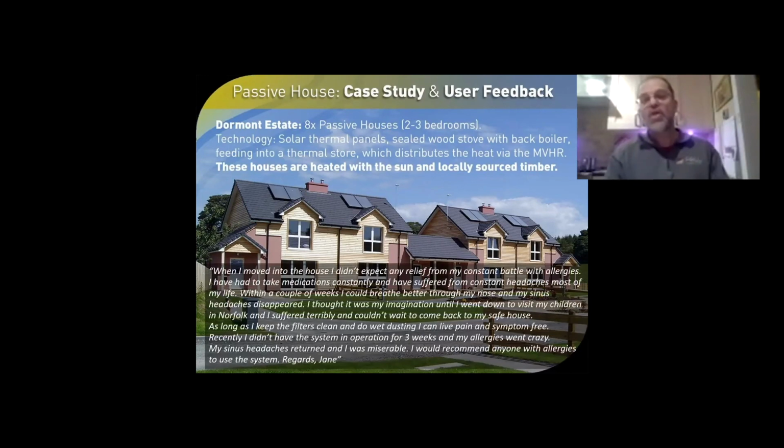But also the indoor air quality had a tremendous knock-on effect for one of the clients, a Canadian lady, Jane, and her husband. She had tremendous allergy issues. She had constant headaches, and the migraines and the allergy issues really wrecked her life, and she had to take heavy medication. Since she moved in the house with good F7 filtration and the MVHR system to passive standards, all these symptoms completely disappeared, the headaches on top of it. When she visited other people, all these things came back.